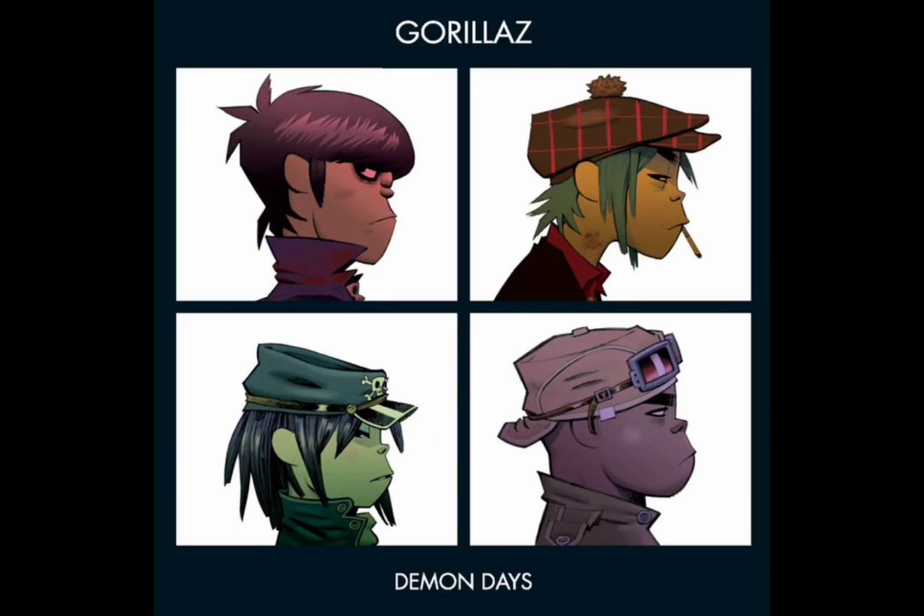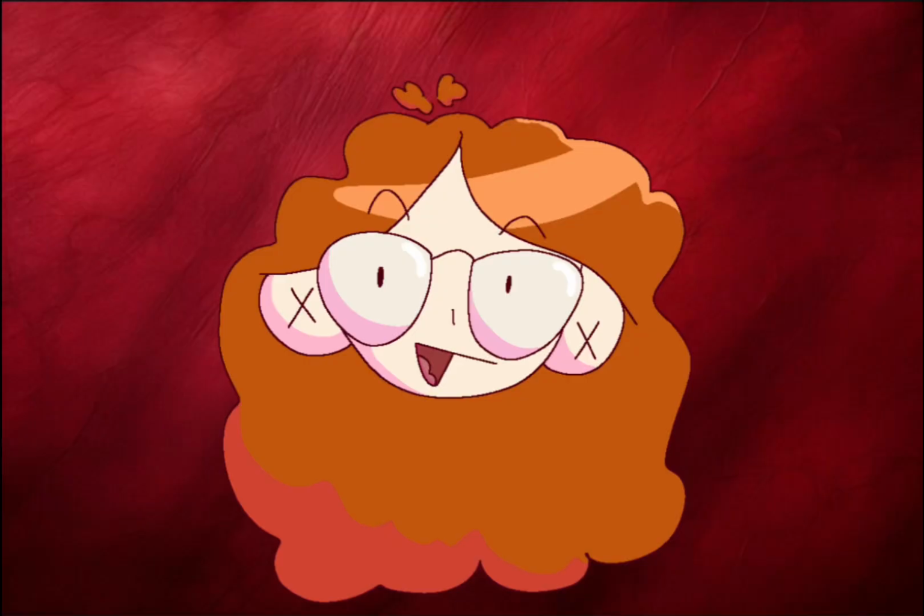Demon Days, Phase 2's main studio album, is their most popular and iconic, and it also has their most popular song, Feel Good Inc. But enough about all that. You came to hear me yap about the art style, and also attempt to draw myself. So, I present the Phase 2 Gorillaz art style analysis.